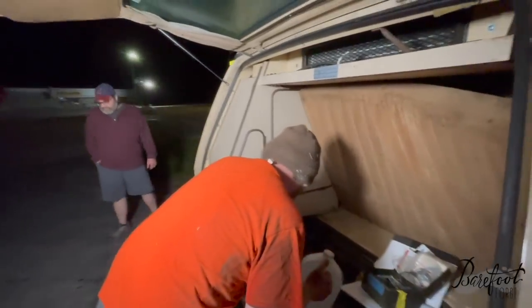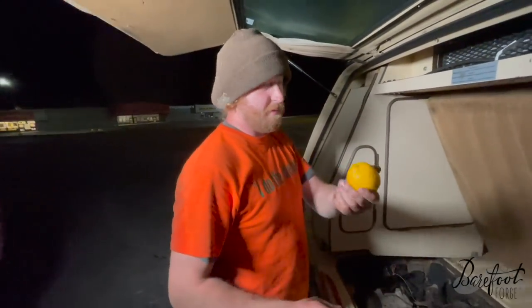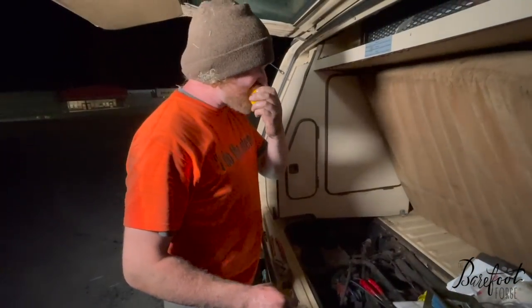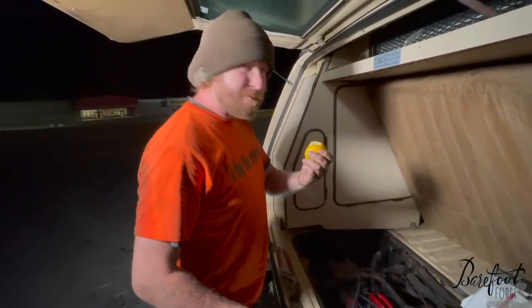You know what's better than water for your Vanagon? Beer, truly. Water with lemon. Water with lemon will solve that. Yeah. How do you eat this? I don't think that's the right way.